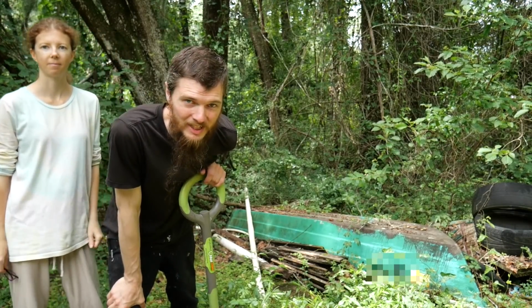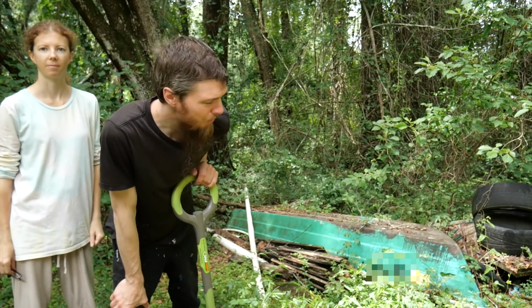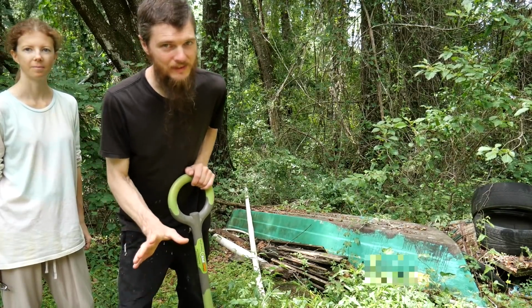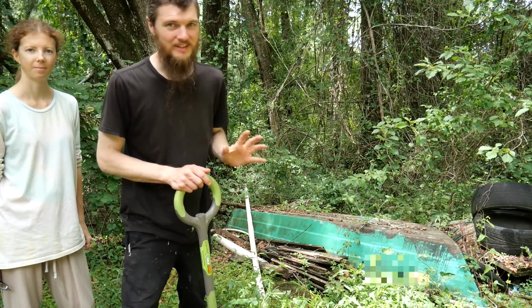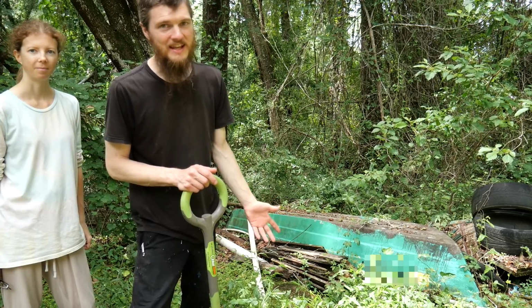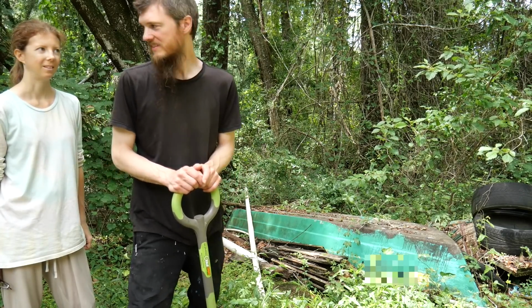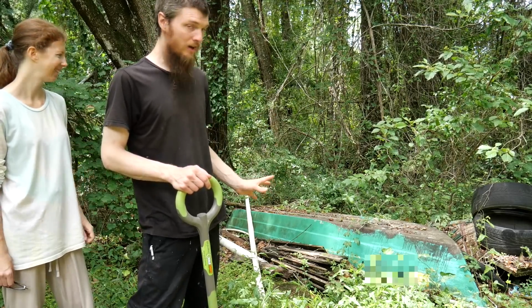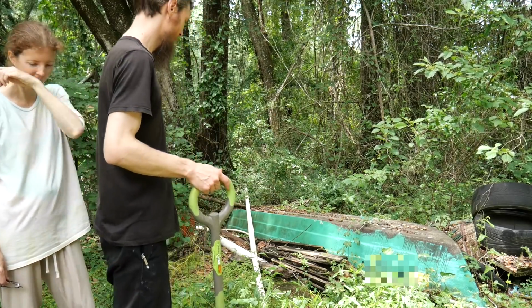So it's time to start cleaning up this property. We have an old boat right here, and we want to see what's under it. So we're going to try to carefully lift the boat and see what's hidden underneath. It's really scary because there could be snakes and giant spiders and armadillos. Who knows? So let's lift this thing up carefully and see what we find.